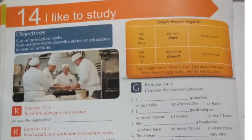Okay, today I'm going to explain how you could answer or complete exercises from your book. First of all, please open your book on page 29 and page 30, and in these pages we're going to start with unit number 14. It's called I Like to Study. So first it says objectives. Use non-action verbs to describe these situations instead of actions.